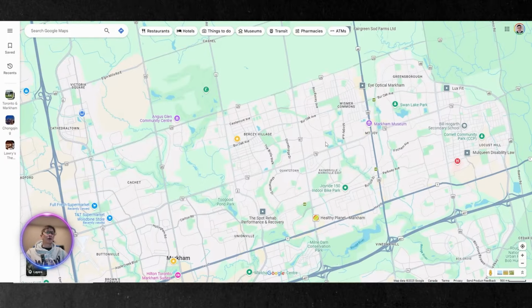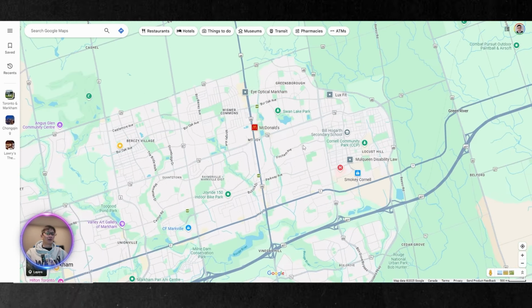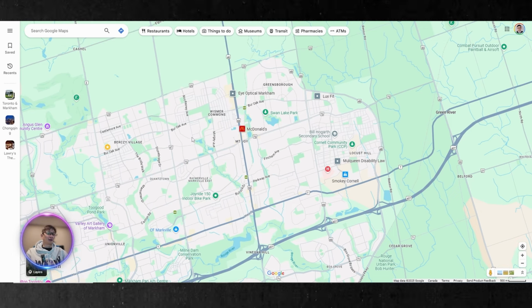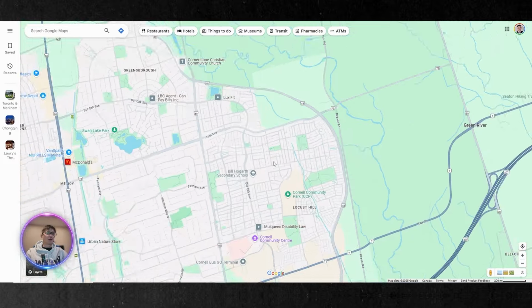Now let's move on to another popular neighborhood that I recommend, which is on the east side. On a side note, most of the eastern part of Markham are more likely newer communities. There are a lot of suburbs that are newly developed on the east end, especially on the northeast side. We have Berczy, Wismer, and Greensborough. I would like to emphasize more on Cornell.